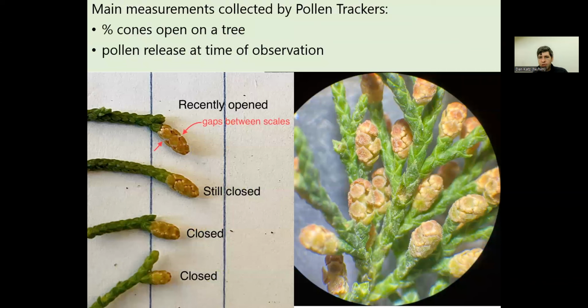Now, some of the other measurements that we'll be taking again, same as the last few years, are the percent of cones that are open on a tree. So you'll be looking at a few different cones, and you'll be looking to see if there are gaps in between those scales. That top pollen cone here is an example of a cone that's opened, and you'll see that most of the cones here on this twig on the right in the circular photo have also opened, but there are a few hiding there where there aren't any gaps and they haven't released yet.